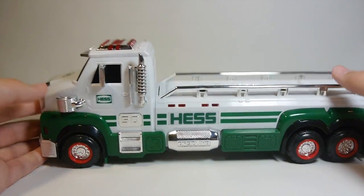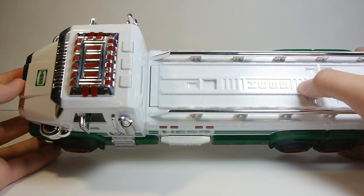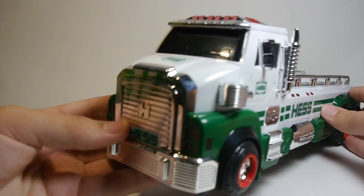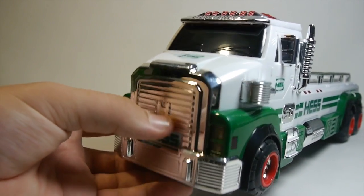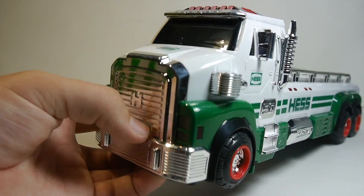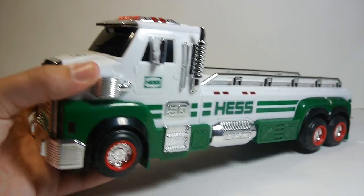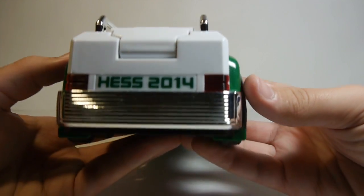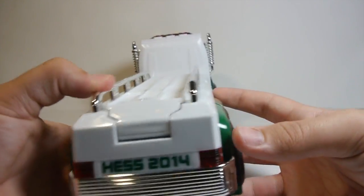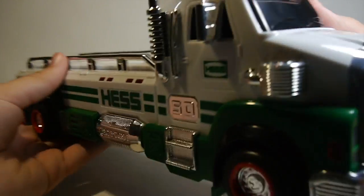You got the Hess logo there. You have the Hess logo on the landing bay for the plane, which I will get to soon. You have the front grille here. You can see the H on the grill there, so that looks really nice. We didn't have that last year, and the Hess logo right there, of course. The windshield looks really nice. It just all looks really pretty. The tires, and of course, the back here says Hess 2014. It is just a really nice truck.